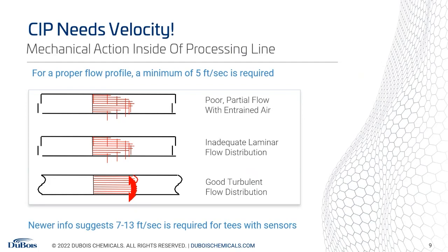CIP needs velocity, so the mechanical action basically in a CIP system is provided by the CIP supply or delivery pump. The well-established rule of thumb over the years, and it's used in dairy design, which is one of the more sensitive processes based on its micro sensitivity, is we need a minimum of 5 feet per second flow rate. So the bottom section of pipe kind of indicates with the arrows, not alone do we have a full pipe with cleaning solution, but we get a turbulent action, almost like a scrubbing effect.